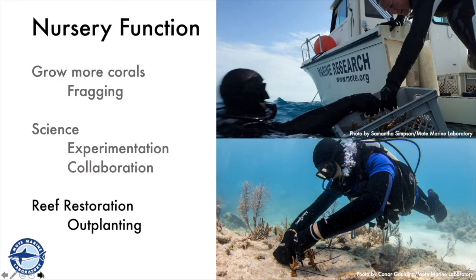We restore coral reefs through a process called outplanting. Outplanting is when we harvest corals from our nurseries and transport them to a reef site where they will be attached by Mote Marine Lab divers and then continue to grow. In the top right photo, a Mote diver hands off a basket full of staghorn coral to another Mote diver. The bottom right photo shows what it looks like when staghorn coral is outplanted on a reef and gives an idea of how large coral fragments are when they are outplanted.